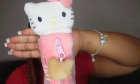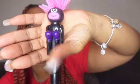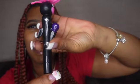Kitty pencil case. And unzip it, and it holds a lot. This pen, I'm a pen girl. I love a good pen. I'm a writer. I like to write stuff down. I have a planner. I'm that type of girl. So I love a good pen. Just the old school pen. And this took me back to the 90s.